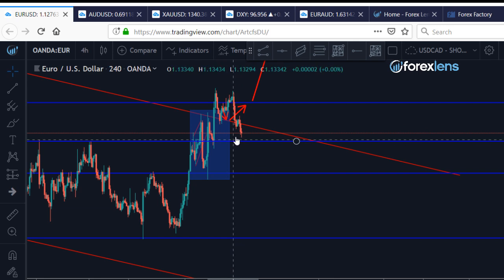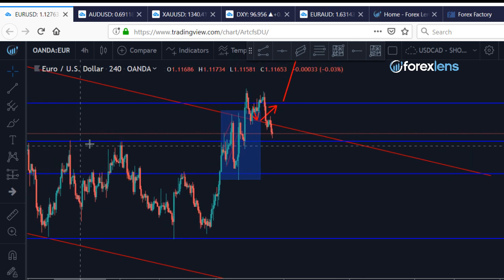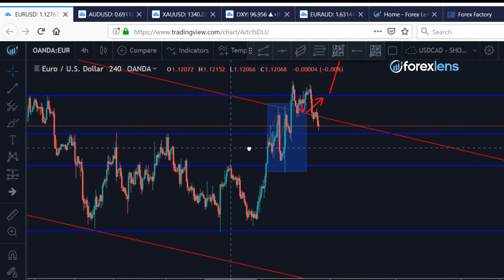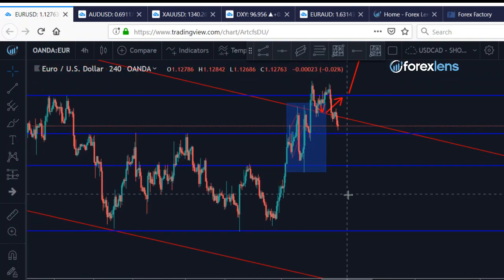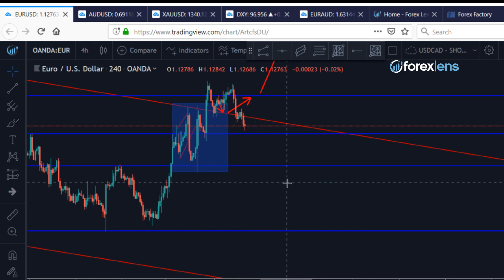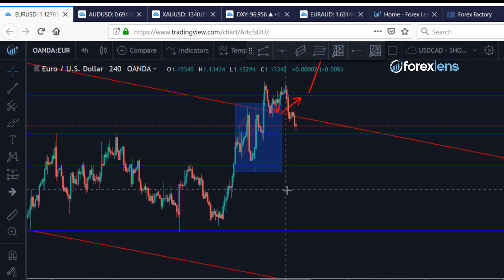We are stalling around this previous resistance, 1.12650. But I do believe we'll push through and go short. We could actually come back and retest this ascending channel. So bounce here, bounce there, and then go down. Or we could stall until tomorrow's release.